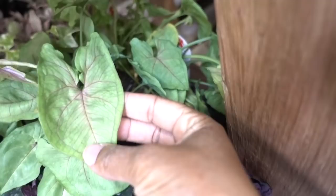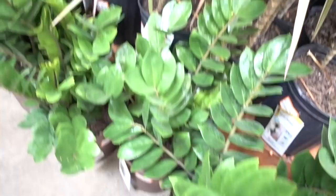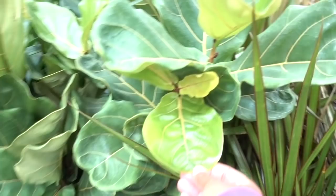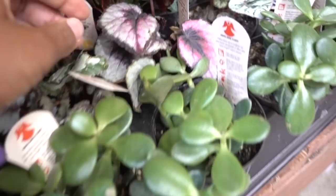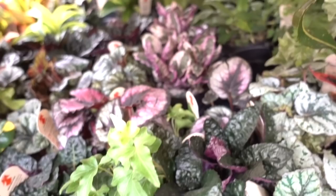Really big ZZs down here. These look awesome. I'd be more inclined to get one of these larger ZZ plants for my next apartment rather than one of those fiddle leaf figs. I feel like these look really cool, but I think they're really fussy. Let's see what's down here. I got a couple of crotons. Got some super pretty begonias down here. Wow, these are beautiful. Purple waffle or whatever. I heard these are really difficult, so I'm not going to mess with those yet.